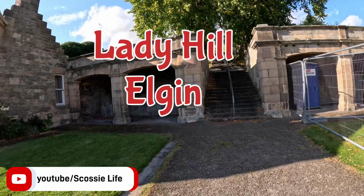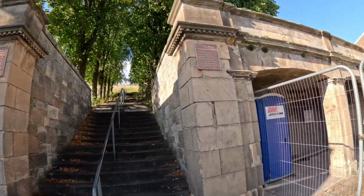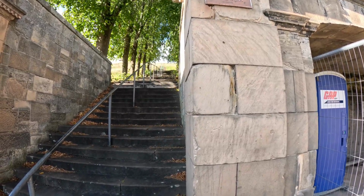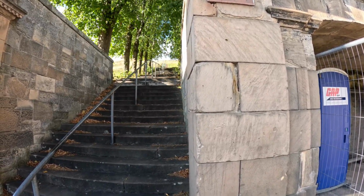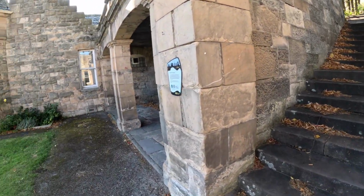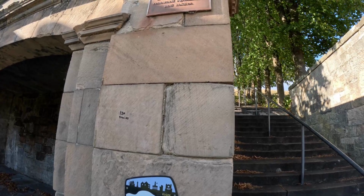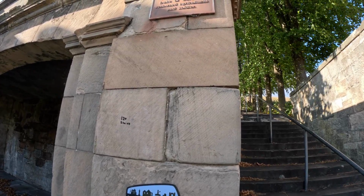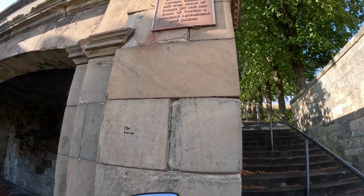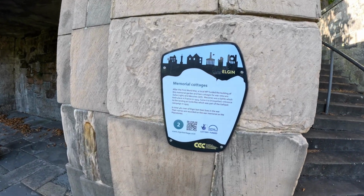Just try to get away from that traffic, it's pretty loud. We are at Lady Hill, Elgin Castle. The ruins of a castle approximately 240 foot by 50 foot, once a stronghold of the early Scottish kings, was mentioned in the charter of Malcolm IV, 1160. Lady Hill Monument up there. Erected in 1839, the 80-foot high Tuscan column carries a 12-foot high statue of George V and last Duke of Gordon, a renowned agriculturist and soldier.